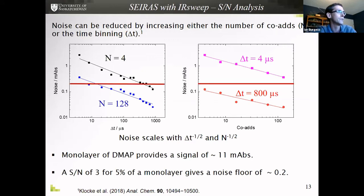So if you just add these sort of red horizontal lines at that noise level, 0.2 milliabsorbance, you can begin to see where your threshold is for your time resolution experiments. And if I just draw everybody's attention to the blue trace, that's with 128 co-added spectra, you can see that we can get to 10 microsecond resolution and reach that noise requirement pretty handily. And that was 128 scans took about 30 minutes.